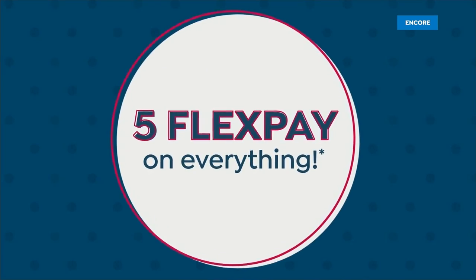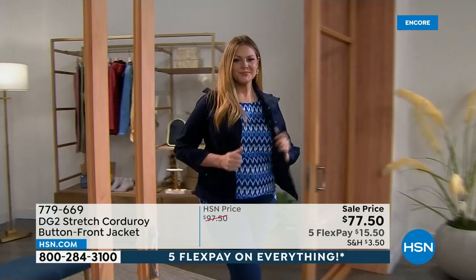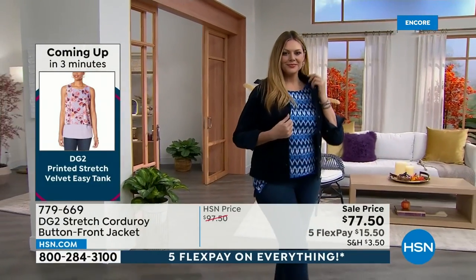Well, I really do love it. It has pockets, you guys. Julia, she wears a size 10, and this comes in extra small to 3X.